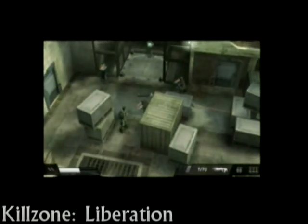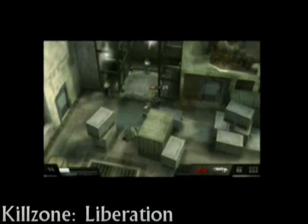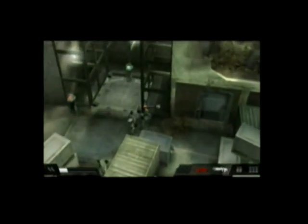So that's a really interesting aspect. It looks good on the PSP. It has some interesting mechanics to it and some nice segments to break up the action, but a really fun kind of tactical shooter. If you're into that kind of thing, this is actually a really good one to check out. So definitely check out Killzone Liberation if that's your kind of thing.